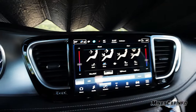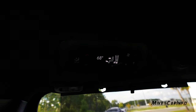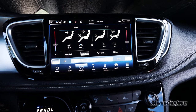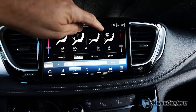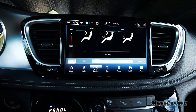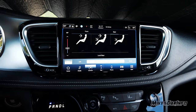Right now it's at 68. If you look back here at the rear climate, you can see it's also at 68 because I have it all synced together. Once you unsync it, they can adjust it back there, and of course you can adjust it here separately if you want. You can also lock the rear, so that way you can keep kids from playing around with the buttons. So lock the rear as well.